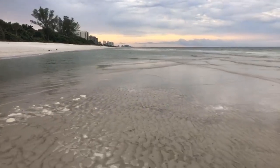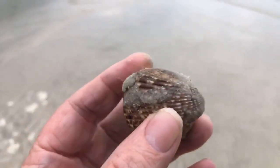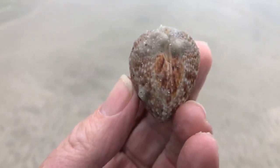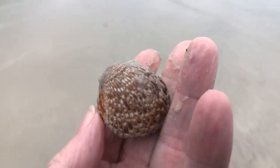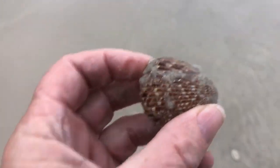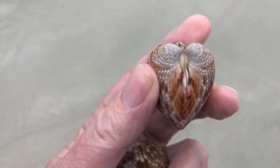One of our little cockle shells out here on the beach. One of our little baby cockles, with the little cockle heart. I see another one. There's another little cockle shell over there. These are live cockles. So neat. That's so neat, the cockle heart.